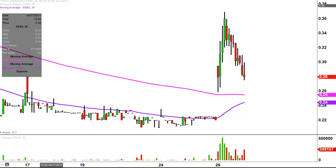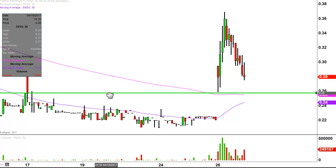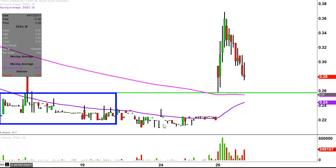So let's first start off where it all started. Essentially, where it all started, there was a gap up. Price pulled back here and then bounced right off there at 26 cents. The other reason 26 cents is important is that if the price were to fall below there, that puts the price right back inside of this range where it's already been.